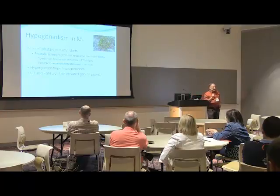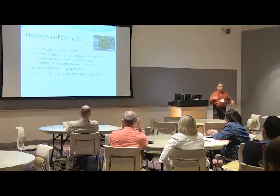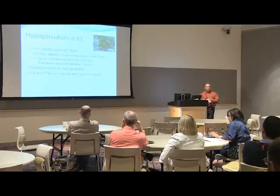Now, LH and FSH won't be elevated prior to puberty because it's not trying. There's no stimulus to the pituitary to make LH and FSH. Feedback doesn't matter, and so you don't get this elevation.